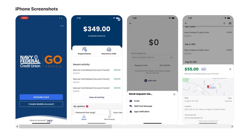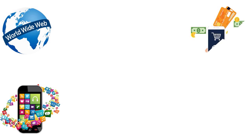It's really great, because this step is optional. In other words, if you don't have an Android or an iPhone, you can actually do everything online. So this step is optional, but having the app will help you tremendously down the road because you can track your expenses faster. You can load and reload the card faster.